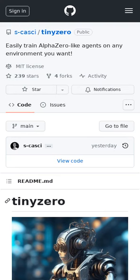tinyzero allows anyone to easily train AlphaZero-like agents in any environment. AlphaZero is a program developed by DeepMind for mastering games like chess, shogi, and Go.